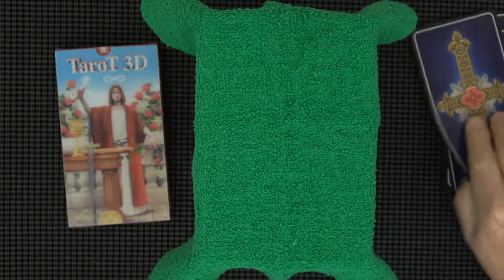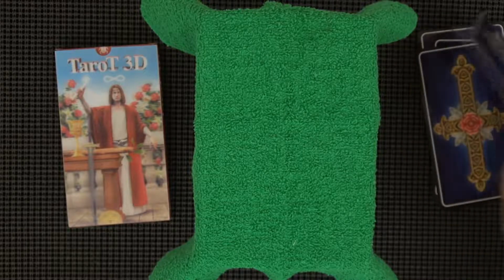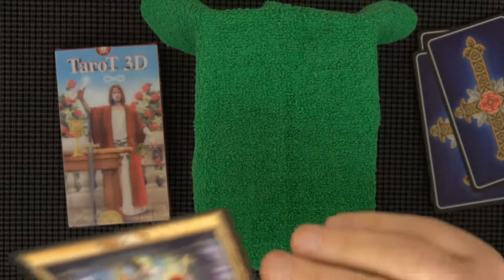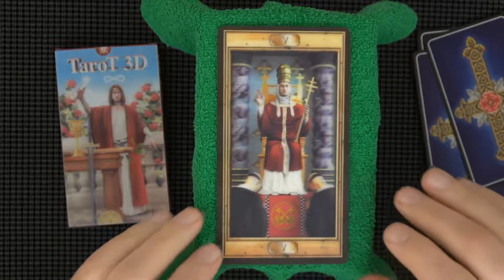I say Emperor, I guess. Or was it? I don't need to say what they are. It's Hierophant. Everybody knows what these are.